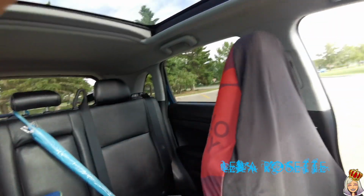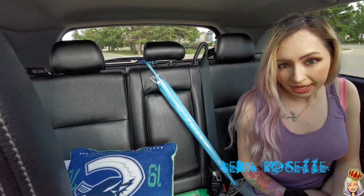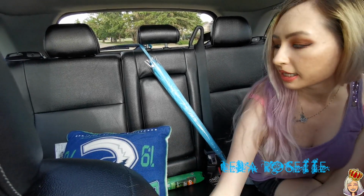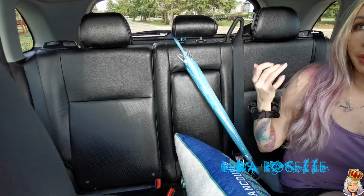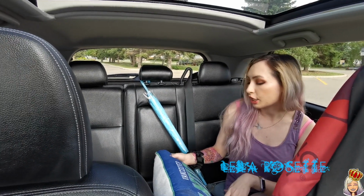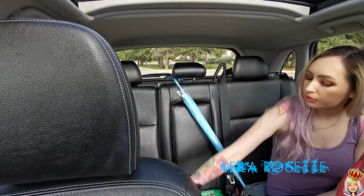So let's go into the back and I'll show you guys what is back there. You can stay there if you want. I have a random car battery on the floor back here from Andy. My little garbage can is back here. I like to keep my car really comfy, and a lot of people ask me why I keep pillows back here. I usually have pillows and a blanket. My blanket I actually threw in the laundry and I never put it back in here, but I just like my passengers to be comfortable back here. I keep a pillow back here. Usually I have a blanket.